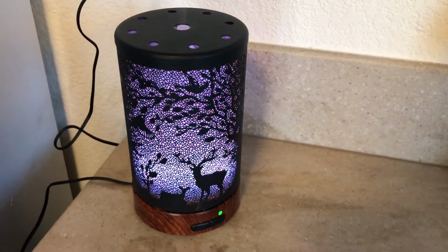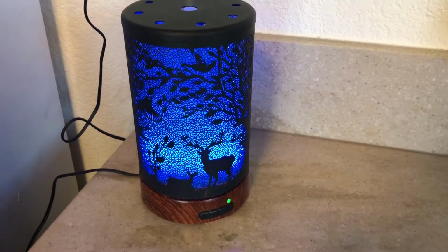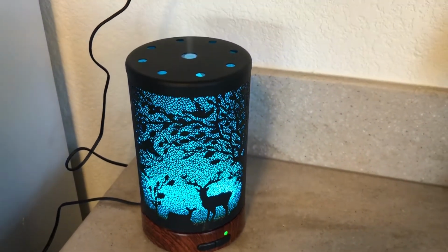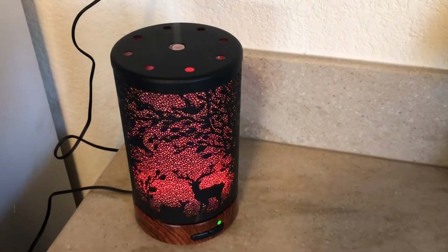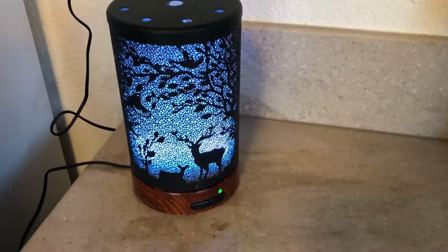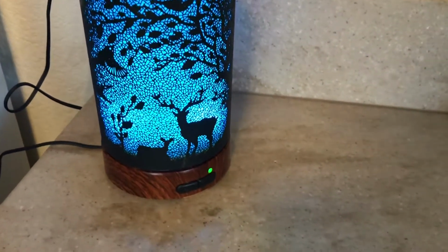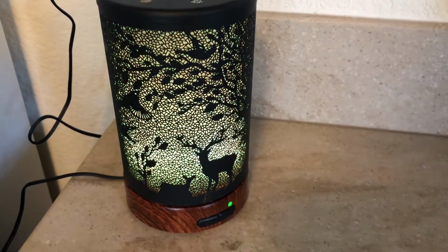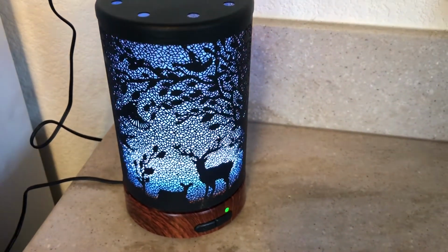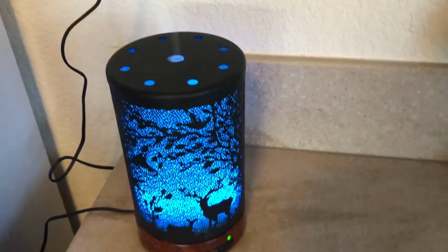And a new habit I've implemented is turning on my diffuser in the morning to help purify the air and to create a nice ambiance in the house. So I got this really cute diffuser on Amazon. You can see the little nature scene, and it does change color. So it rotates through these really beautiful colors, and it's very uplifting. So you can see the mist coming out the top.